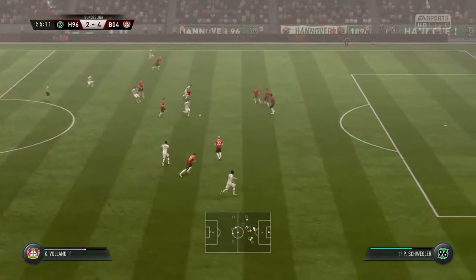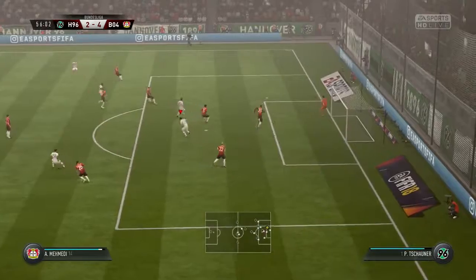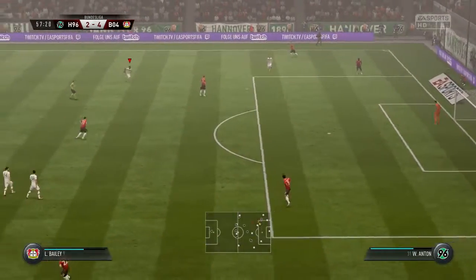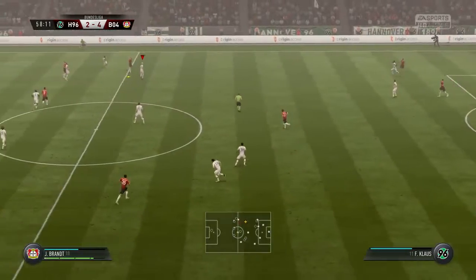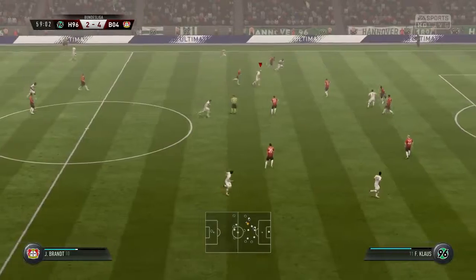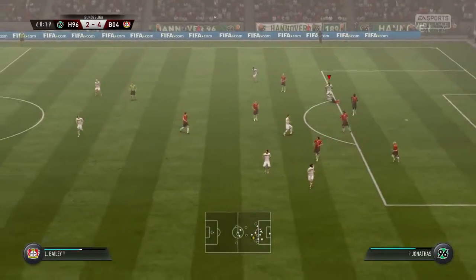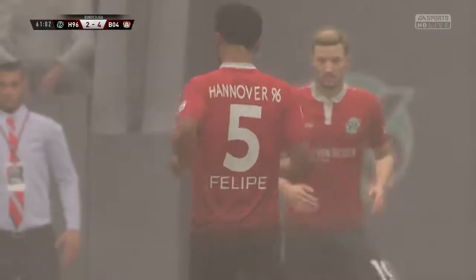Really getting at the opposition this far up the pitch now, guiding it through. Shot's blocked very quickly. These two have got a great understanding with their passing. Guided on by his head, and they've got the ball still. Here's a chance to attack. It's gone out for a throw-in.